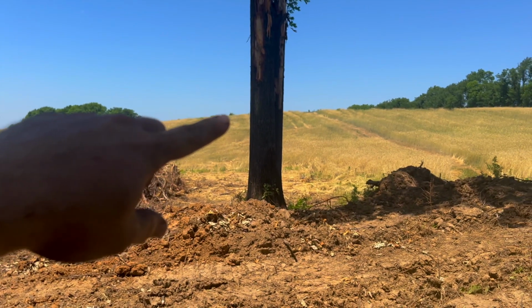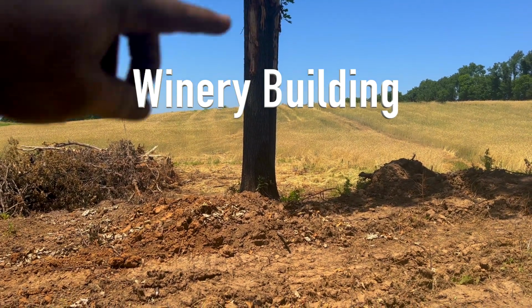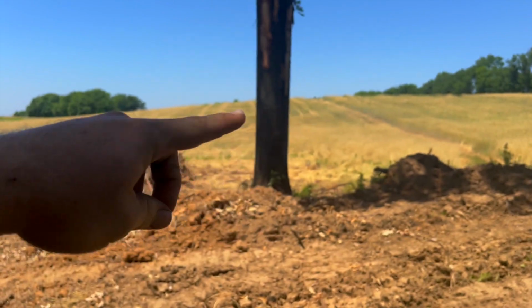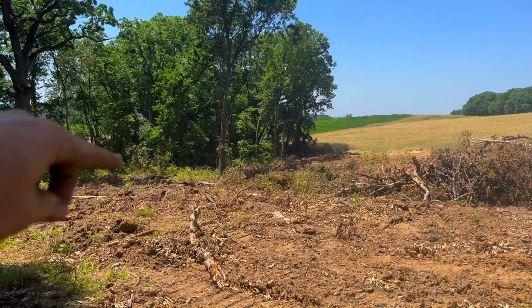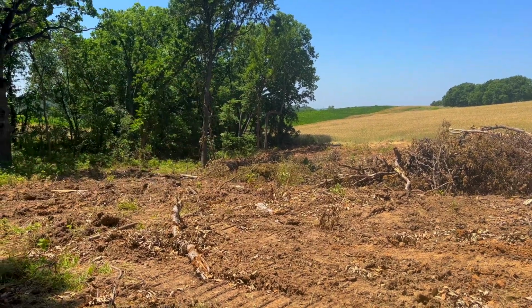This hill back here, they're going to be putting a building up there. So we're going to basically take the top of that hill, go all the way across, and take all that dirt and put it in a dam right over here. We have about an acre to an acre and a half of land to clear here, and then we're going to get started on the dirt moving.